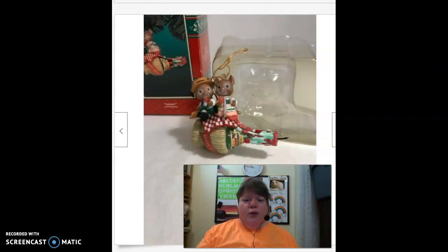This is mice on a wine bottle. I picked this up at the Goodwill bin, so I paid under 50 cents for it, and it sold for $16.74.